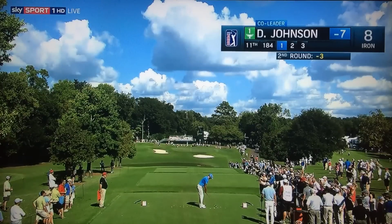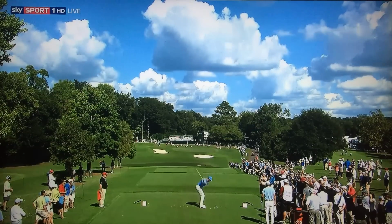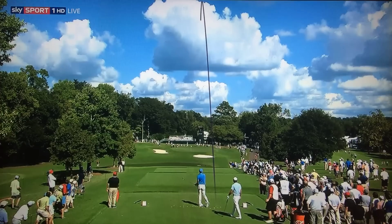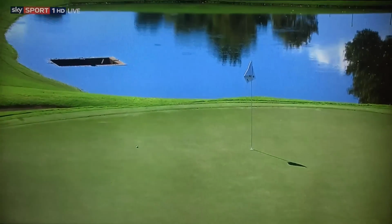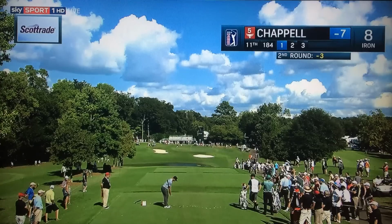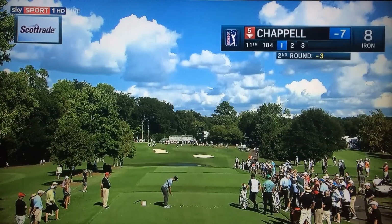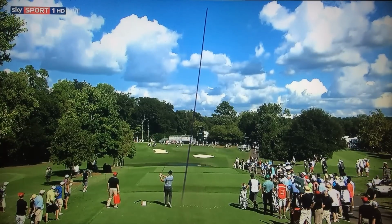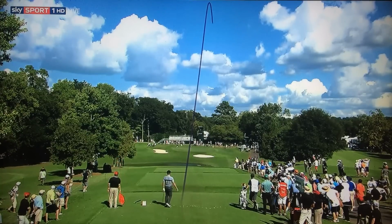Well, tee here at 11 now. Live look at Dustin Johnson at 7-under, separation. Him and Chapel, and then 3 back to Kisner, who's in second. Beautiful. Another one. We'll see which way he's going to take to this green. Trying to play his little draw, but it's hanging out to the right.